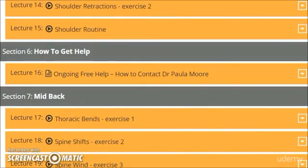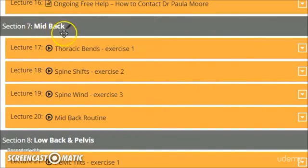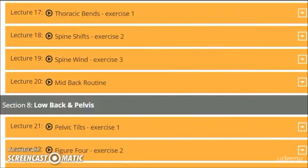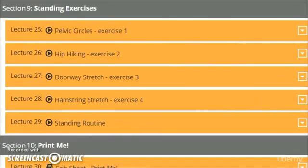And then we move into the 3rd body routine for the mid-back, and that's made up of 3 exercises. Moving down further to the low back and pelvis, you can see there are 3 exercises in this section. And the 5th and final body routine is for standing up. I like to do this one when I'm on toilet breaks. And this one's made up of 4 different exercises.